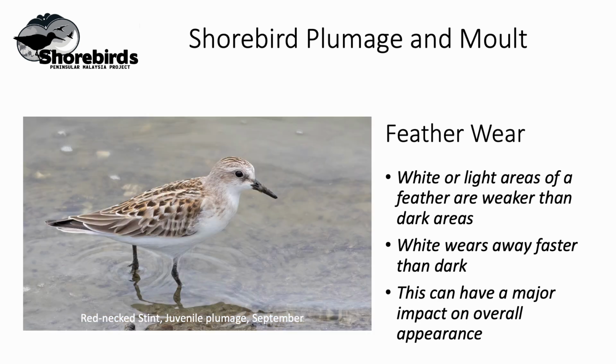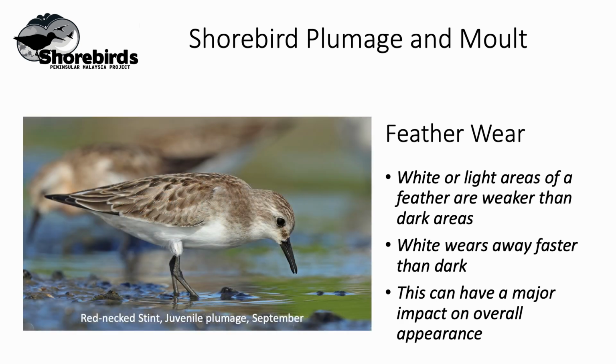So here's what it looks like on the whole bird. So here's the bird with the feathers in fresh condition, and here is a bird with the feathers in worn condition. Same species, same plumage, same month, but looking very different from one another due to the effects of wear.